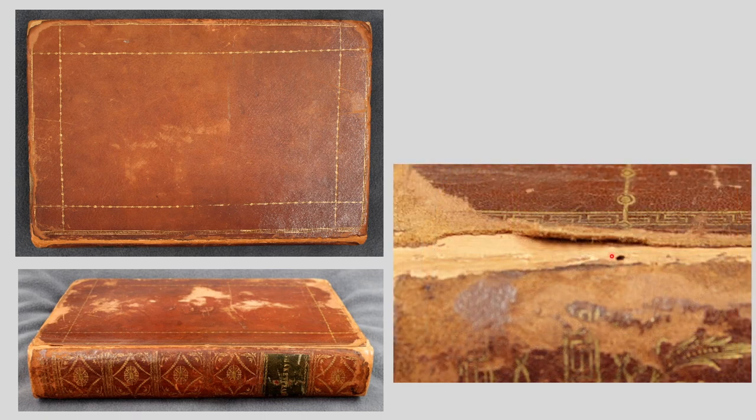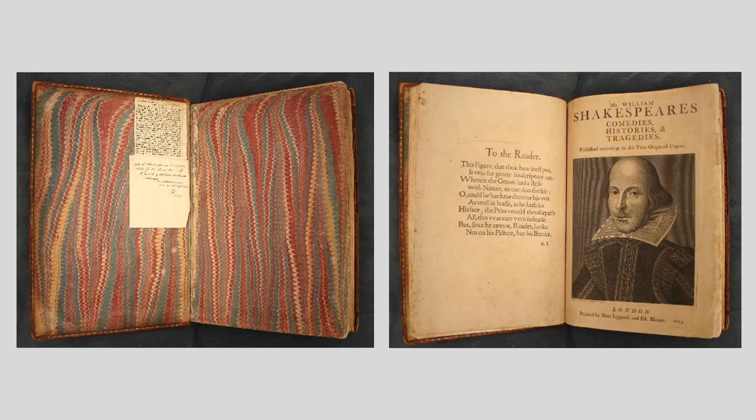And here, the leather is lifting where the reback has been inserted and has split along the inner joints, revealing no cord attachment from the text block to the boards, probably due to weakening over time and being cut during the previous reback.